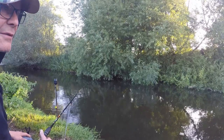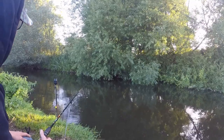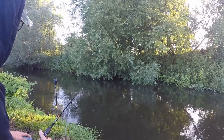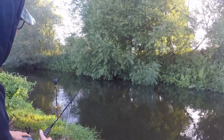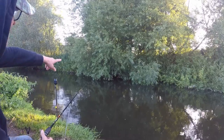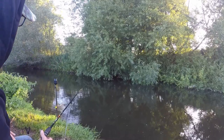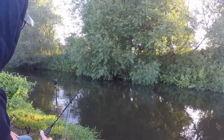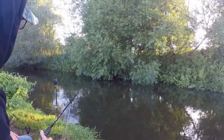What I was thinking of doing is give them another 10 minutes on air. I will just put a pellet on, and I'm going to flick it to the left, under that tree. Put the bait runner on, put it on the thing, and then I'll start using the stick float.